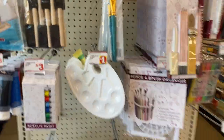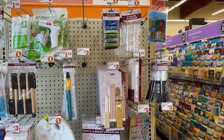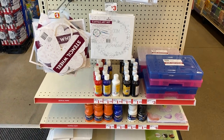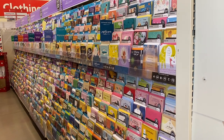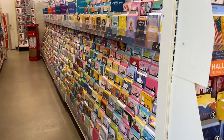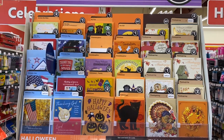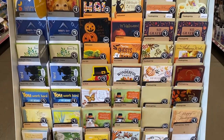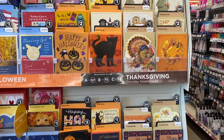And this is the section I was talking about with the arts and crafts. Great things. Majority of everything is $1, $3. I see some fives. But guys, I am not crafty at all. So I always get people to make stuff for me. You got a huge selection of gift cards and thank you cards, sympathy cards. And here's all the Halloween. Oh, that's so cute. Okay. I love everything about Halloween except black cats. I'm not a cat person, so black cats, no way. Look at that.